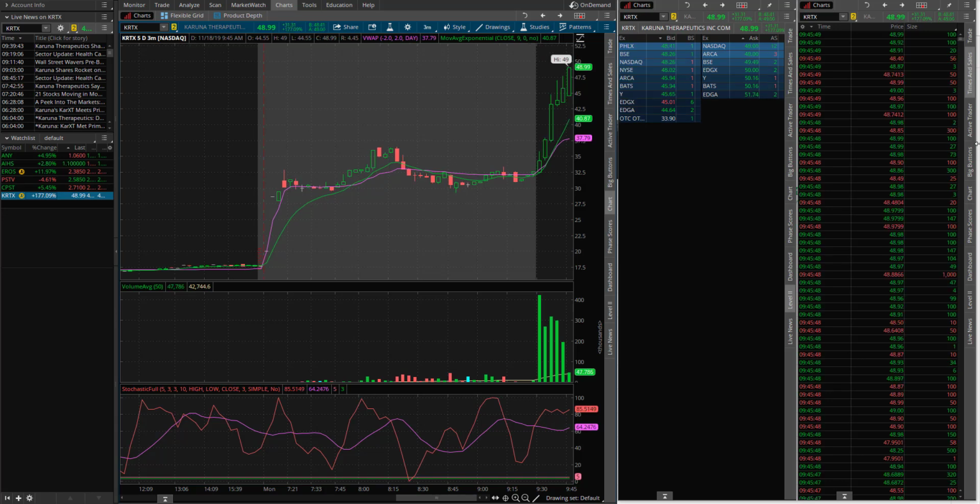KRTX now 49s. Still not getting a wash. Not a single red candle on the 3-minute on KRTX yet. Definitely with that air pocket to 36 from pre-market highs, very risky to jump in.